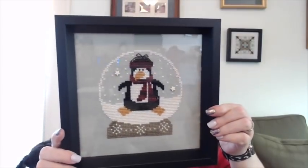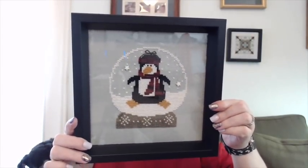Let's see. This one is my penguin snow globe. Simple black frame. I have a number of these Bent Creek kits, so I actually bought a set of frames to do them all together.